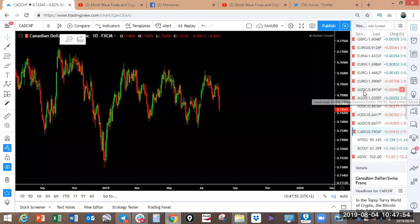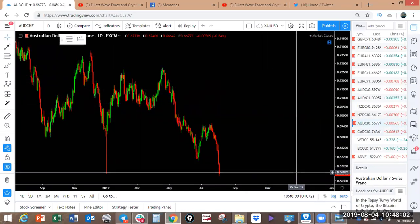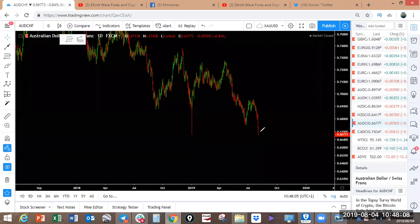And before we do oil, let's do AUDJPY. AUDJPY coming down. You can see January lows as well. So now it's at a critical area. You need to be out of these trades. You need to wait for a pullback. Any pullback or a correction around those areas is further downside.